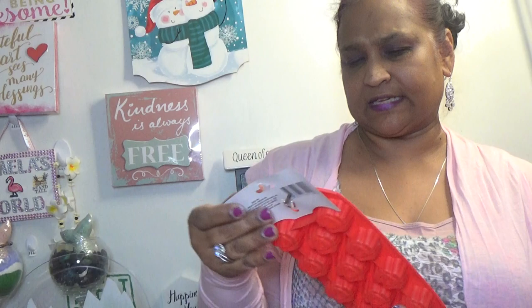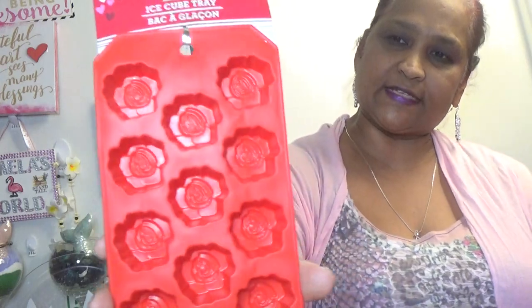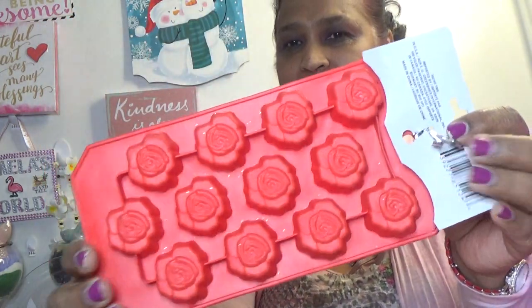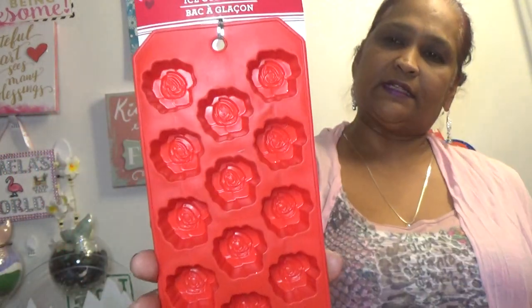So the other thing I picked up is this ice cube tray, and this is the one with the roses. Look at that, how absolutely stunning. And look at the back. This is what it looks like. It's beautiful. That is so beautiful.